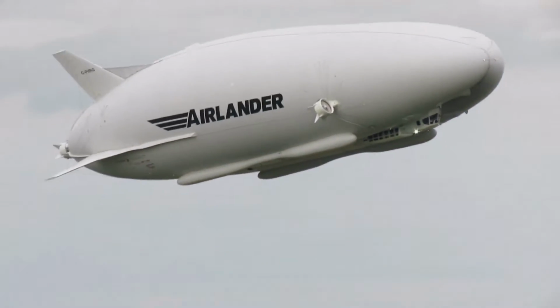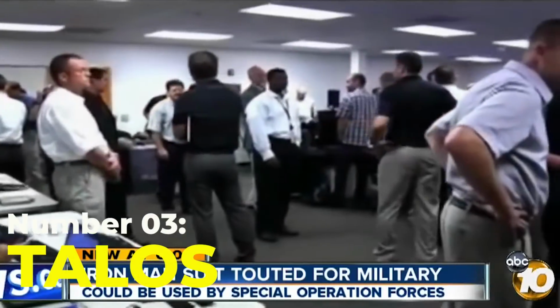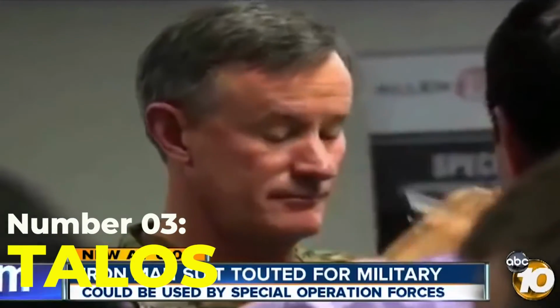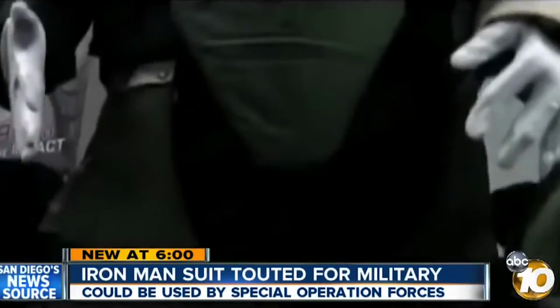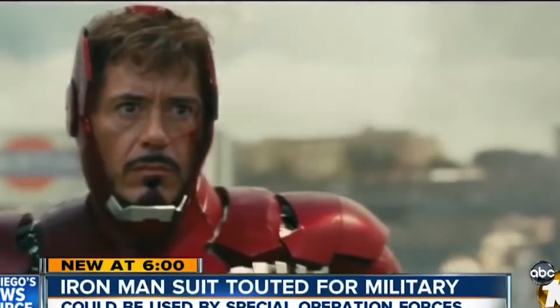Maybe. Number 3. A Tactical Assault Light Operator Suit, or simply TALOS. Ever thought of bringing out something like the Iron Man suit for the military? Well, here it is.